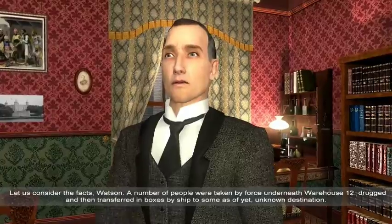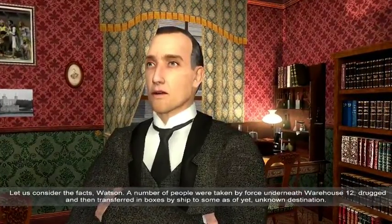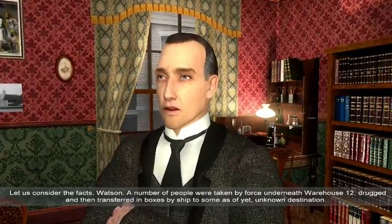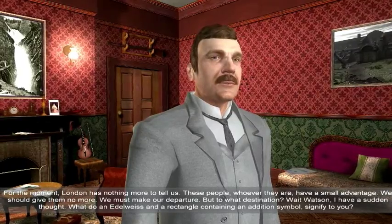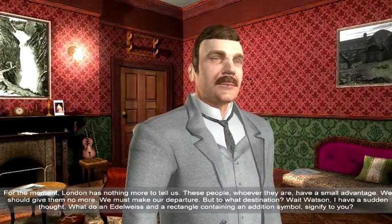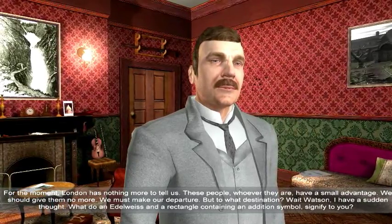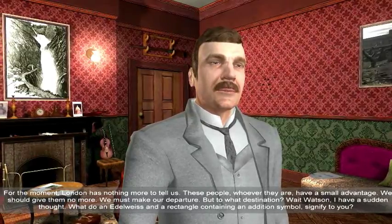Let us consider the facts, Watson. A number of people were taken by force underneath Warehouse 12, drugged, and then transferred in boxes by ship to some as of yet unknown destination. For the moment, London has nothing more to tell us. These people, whoever they are, have a small advantage. We should give them no more. We must make our departure, but to what destination?